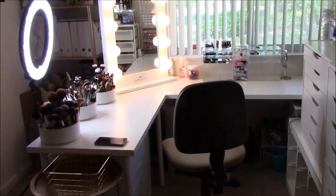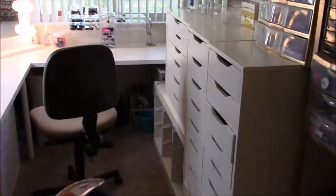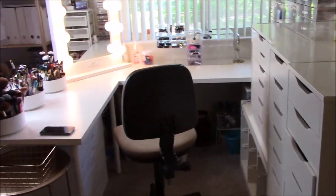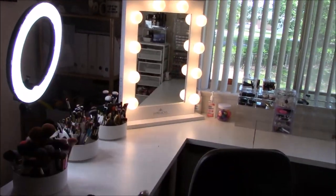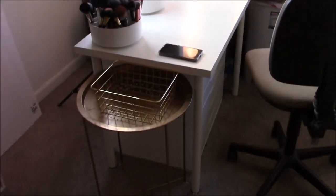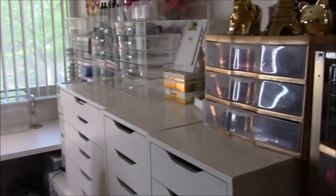But it's kind of hard, you know, you don't want to be like everybody else, but the Alex drawers, they just store makeup well. They do the job. My ring light here, and then I have my Impressions vanity mirror here. So let's go ahead and go around the collection.